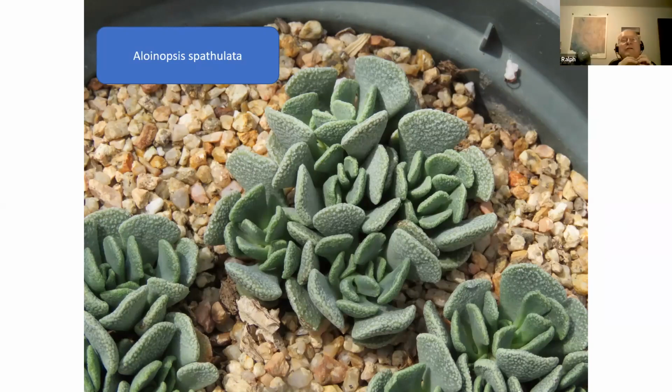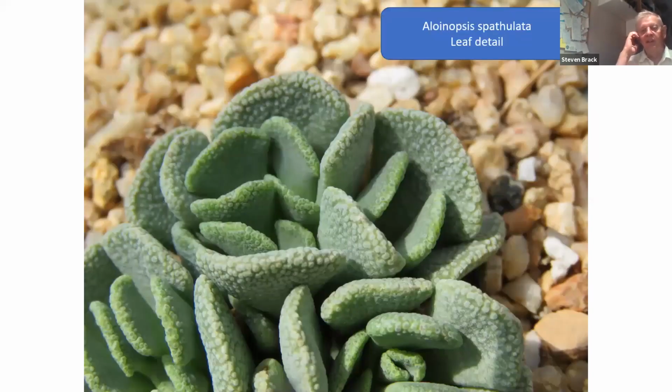Steve, a quick question. Yeah. Where did you get the seed? A lot of the seeds I got from where I used to own the nursery, from Mesemb. I understand, but they don't offer spathulata seed. No, but we'll talk offline. Yeah, I had a massive seed bank. So anyway, it came from old reserves. And here's a close-up of the leaf on Aloinopsis spathulata. It kind of looks like a coral reef.